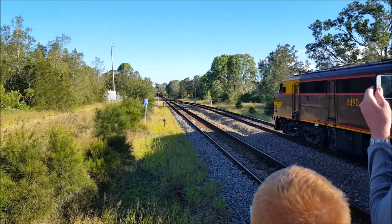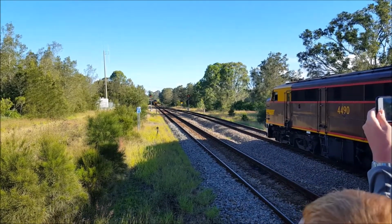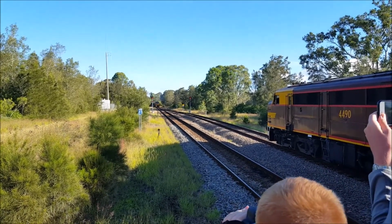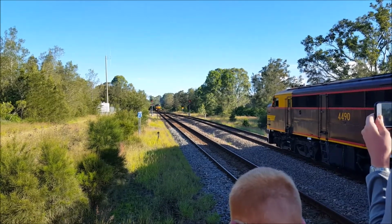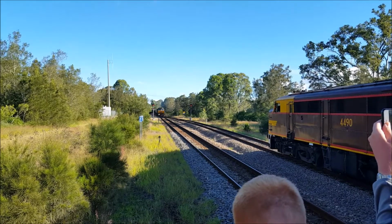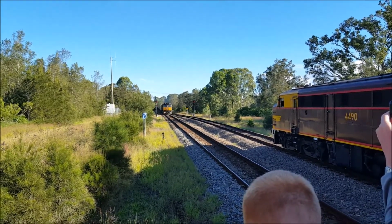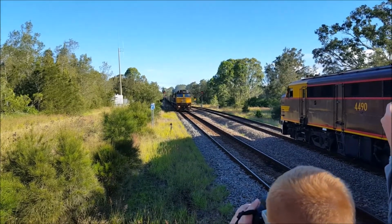We have 6MB7 about to creep past platform number one at Mindaribba. And apologies for the shade, folks. LWP 006, 8 leading.